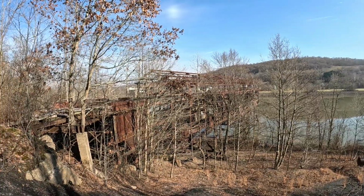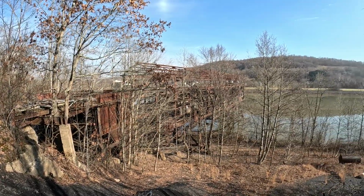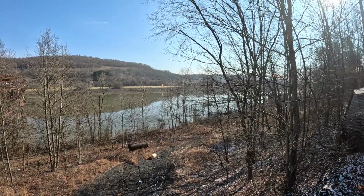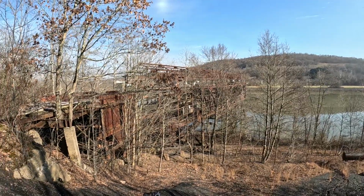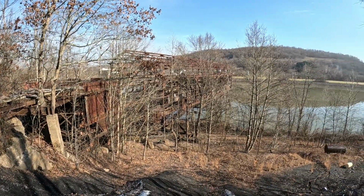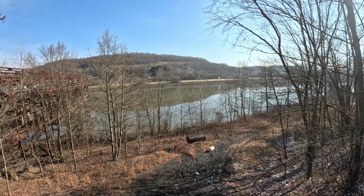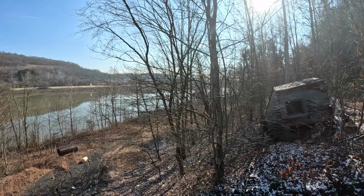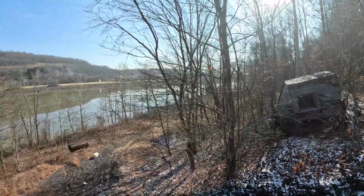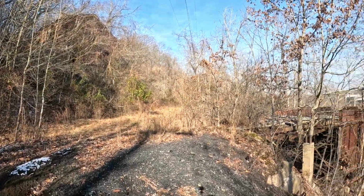Yeah, it's pretty cool. It's pretty quiet as well. The only thing you can really hear is the nearby dam that's over there. I don't really think there's anything else to see in this place, except for just that and that. Those are the only two.